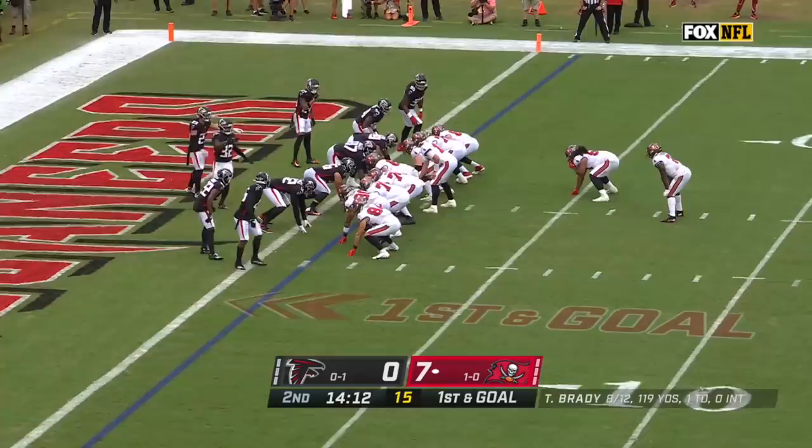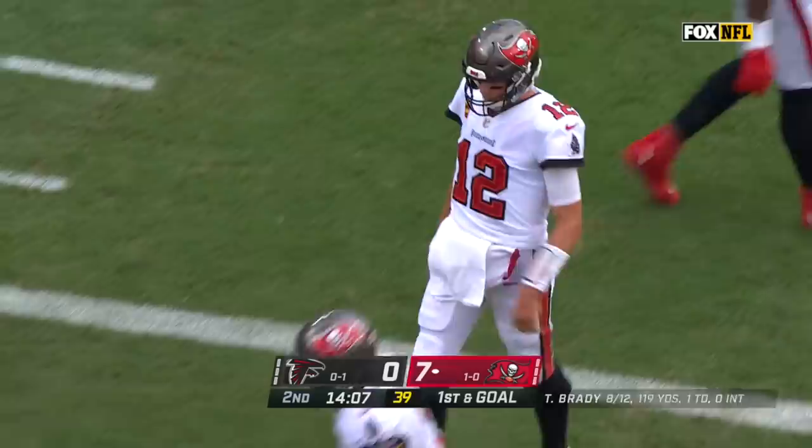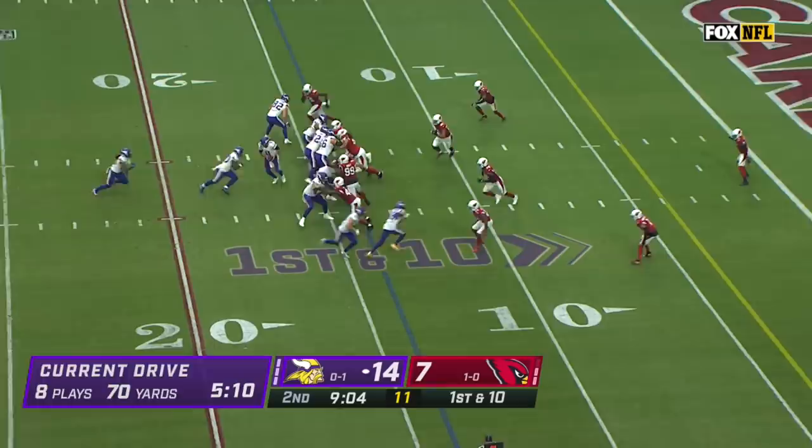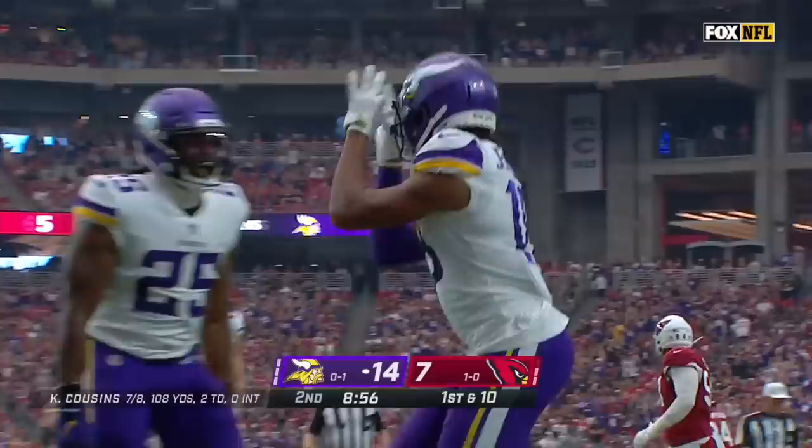Their defensive tackle, who might be the biggest fullback in history right now. They're going to fake it. Going to throw it. It's caught in the end zone. It is caught for the touchdown. Another one to Gronkowski. 21 minutes of action. First down. Late fake. Cousins looking. Cousins scrambling. Cousins fires. Caught. Touchdown, Vikings. Justin Jefferson.